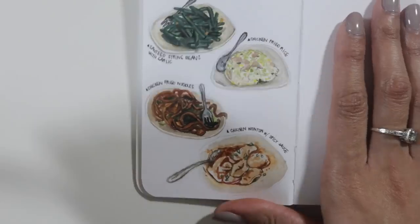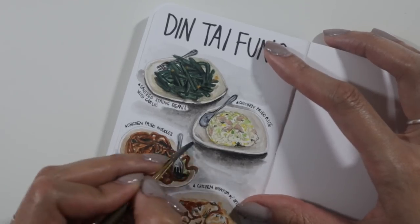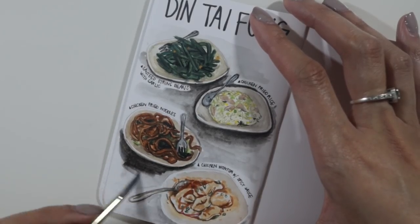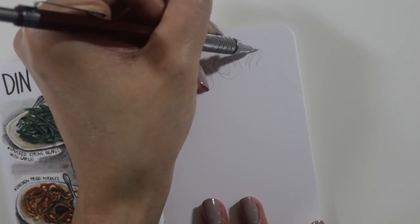That was the one thing that the waiter recommended. The soup dumpling was a really popular thing on the menu, and he even showed us how to properly eat it. But yeah, everything was just delicious.